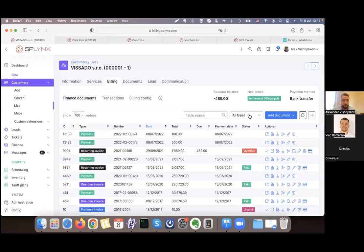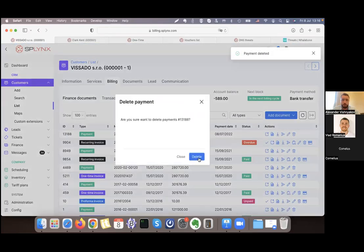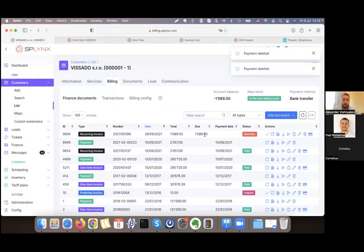One more thing that we added, and that I mentioned, is a credit note. So I can remove, for example, these two payments now. And if we say that we don't need this invoice anymore, but we cannot remove it because it was already synced to accounting or already sent to our accountant, we can create a credit note for it.